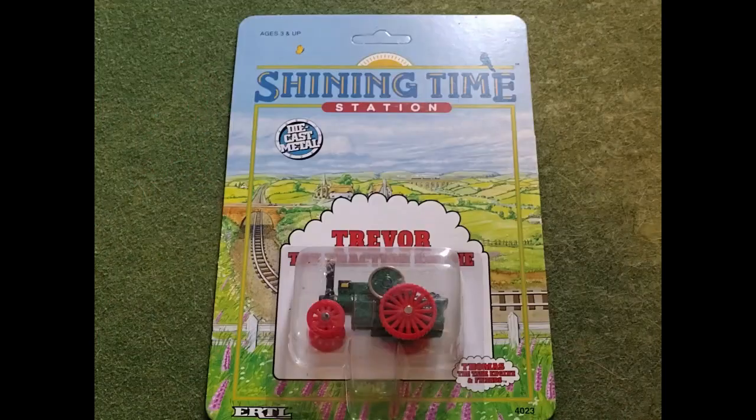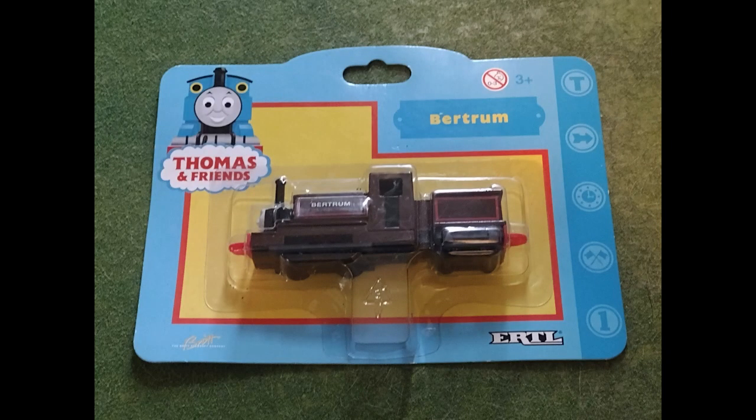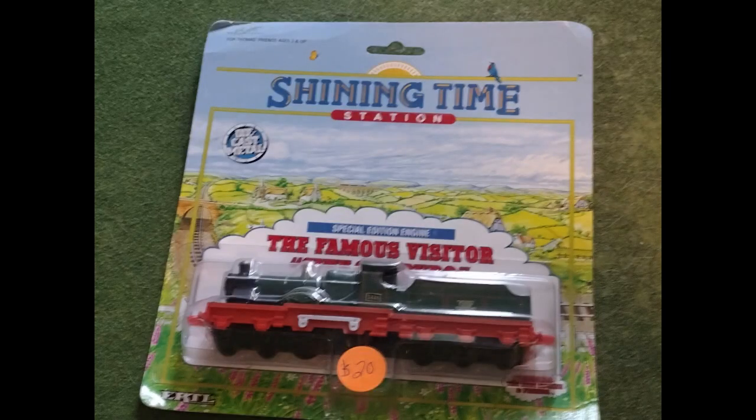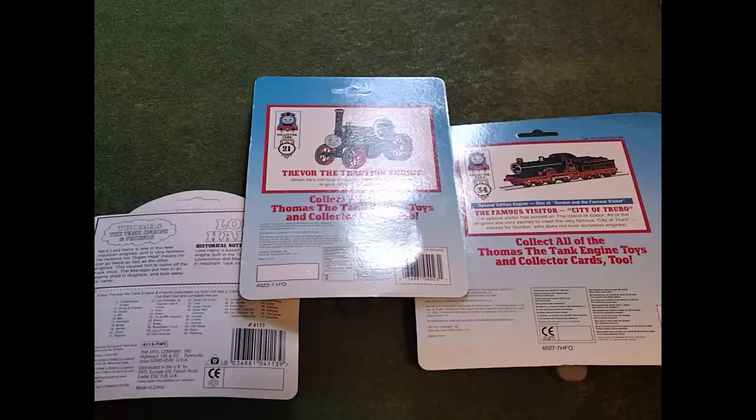No offense. Their packaging is also rather solid and very nostalgic compared to what we have today. On the back of the box, except for Bertram, they also come with these character cards you can cut out and collect. That's something I wish some of our newer merch today still had.